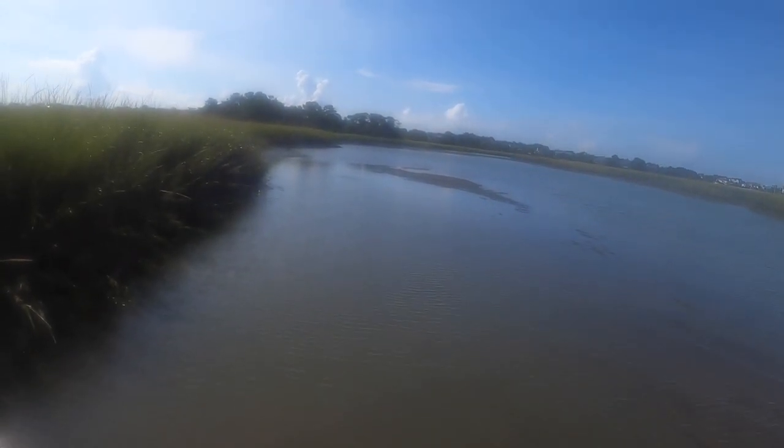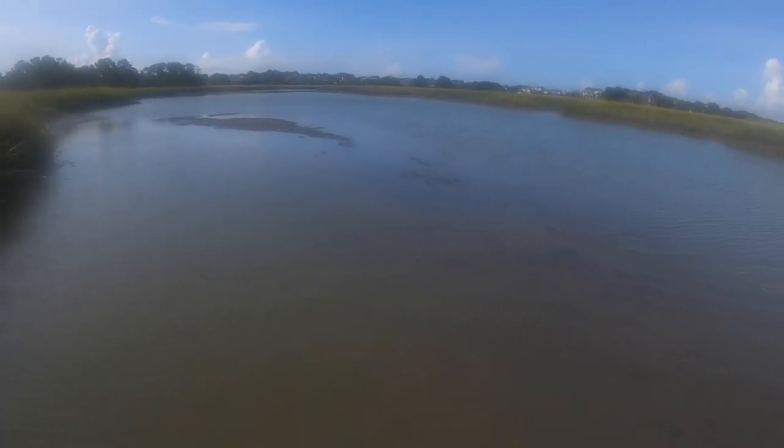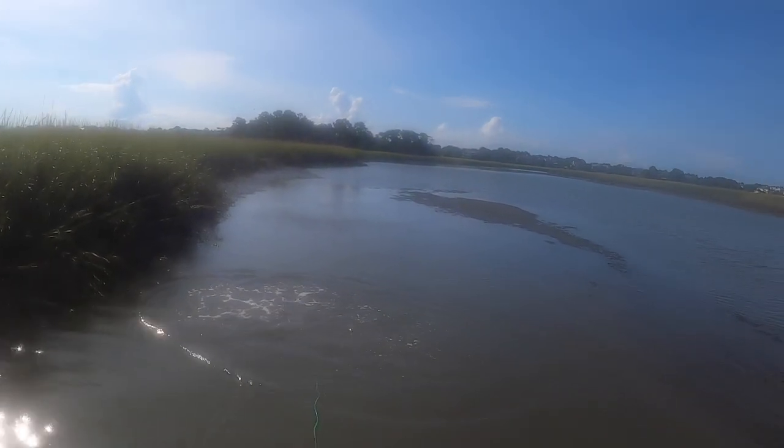Let's try to pull our way up. There's a nice kind of little inlet up here. Opportunity for stuff to kind of get trapped. Let's see if anything's hanging out. I don't know why I'm throwing my paddle around. Element of surprise, I guess. Oh, they could be, if I get it. Oh yeah, I see tons of shrimp.